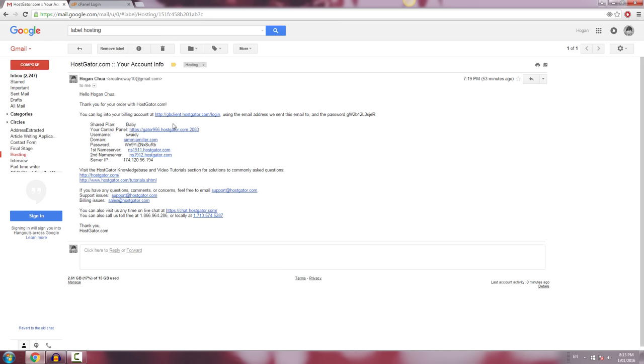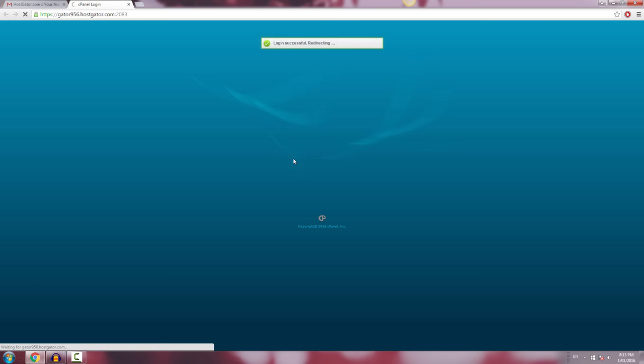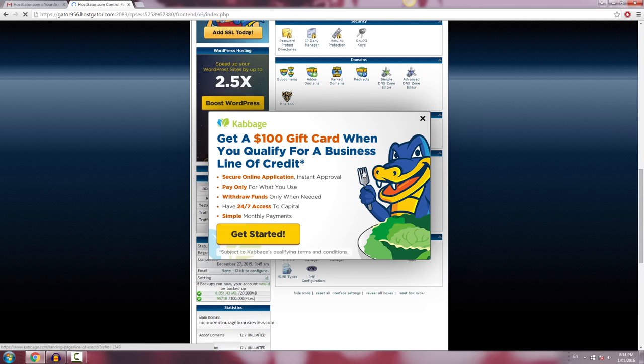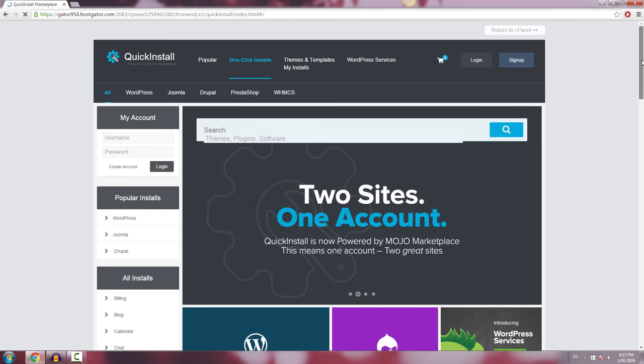So you can just copy that password directly into here and click on login. Now scroll down a little bit to quick install. Okay, close this pop-up. Sorry, click on quick install. And we don't need this anymore, so we're going to close that. Okay, so scroll down a little bit.